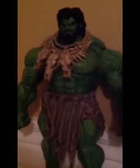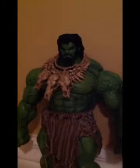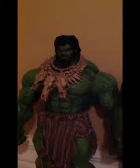Okay, first off, we're just going to start out with my big Hulks. So here we have this Hulk. Forgot his name. You can see I have a lot of Hulks that I can't remember their names. And this is a Hulk episode where Hulk and Bruce Banner get split up and he becomes his own little man and everything. So yeah.